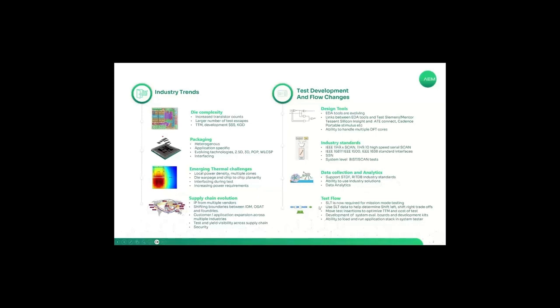For this presentation, the important part is more around the test flow changes. SLT is now required, and I've got slides on that we're going to cover. It's no longer a matter of should we do it, it's a matter of the industry really has started doing this in some of the verticals, and other verticals are beginning to embrace the system level test flow enhancements.